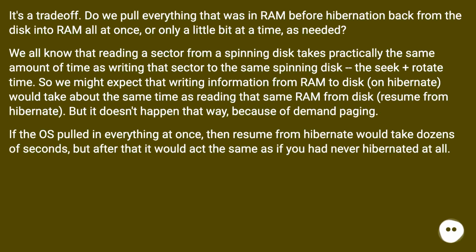It's a trade-off. Do we pull everything that was in RAM before hibernation back from the disk into RAM all at once, or only a little bit at a time, as needed? We all know that reading a sector from a spinning disk takes practically the same amount of time as writing that sector to the same spinning disk, the seek plus rotate time. So we might expect that writing information from RAM to disk on hibernate would take about the same time as reading that same RAM from disk on resume from hibernate. But it doesn't happen that way because of demand paging.